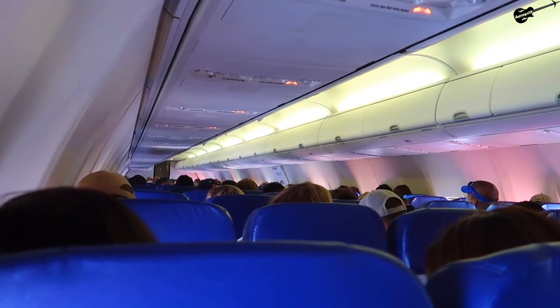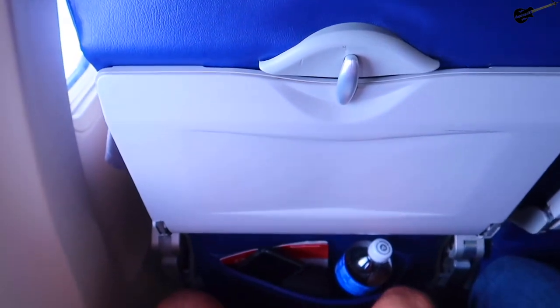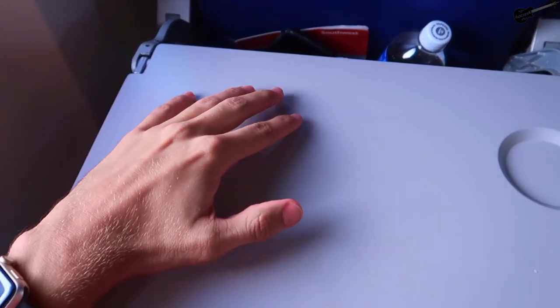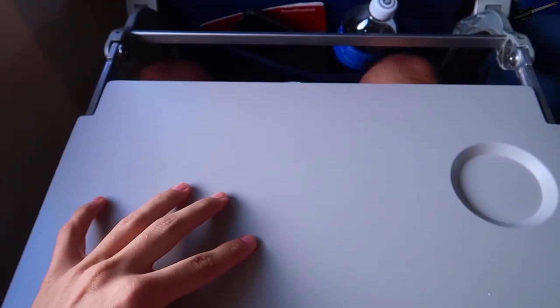As this is only a 38-minute flight, the plane being full, and frankly, the one FA being a lazy, power-hungry snitch, there will not be a service today on this ride. But if there was, here is the tray table. Very decently sized and extendable.